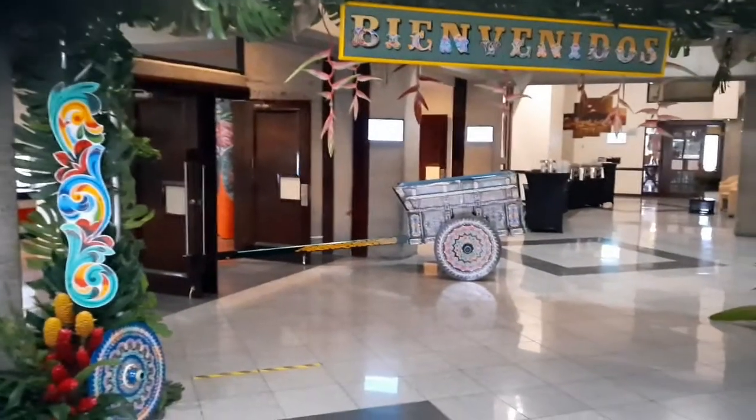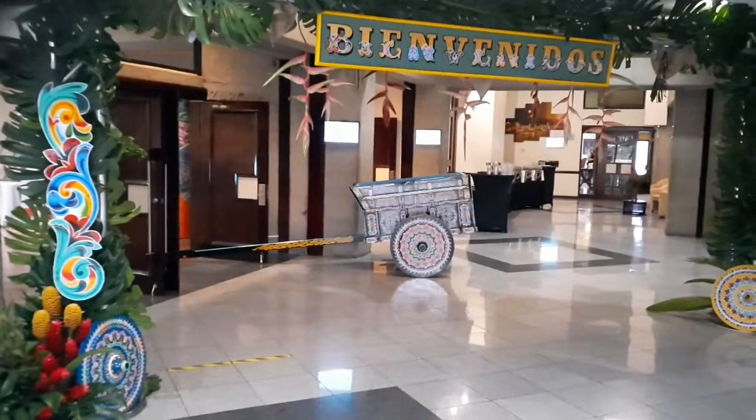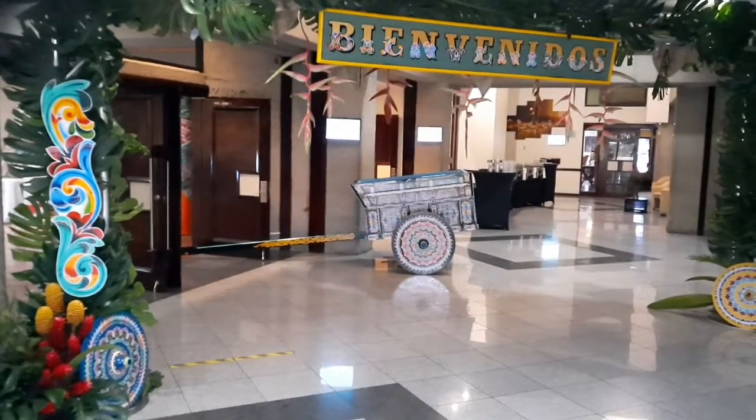But I was thinking that maybe sharing some insights of this expo, of this town, which is located 40 kilometers westward from the city. It's well known as the place where all the typical furniture is made. Let's go inside. Well, everything seems to announce that this expo is really Costa Rica in nature.